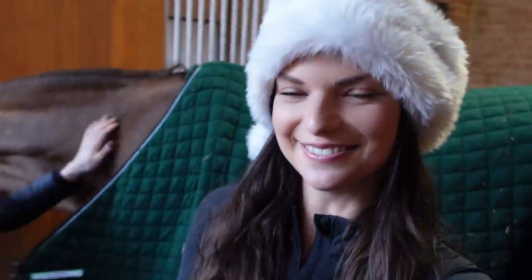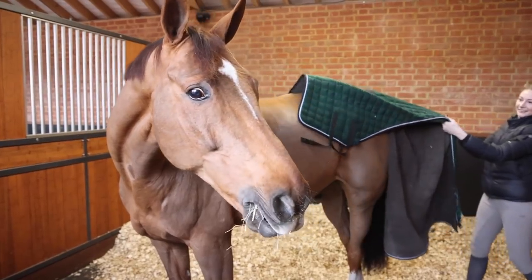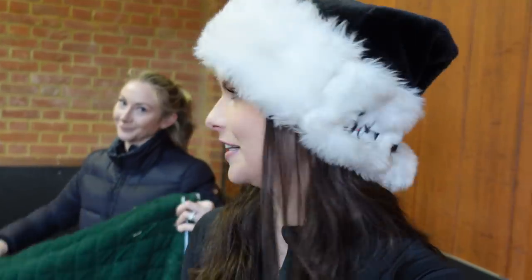So we're just getting Natalie's horse Bolly ready. I'm very excited to ride him. And actually, very lucky, because Natalie tells me that not a lot of people ride Bolly. Because he's competed at PSG. He has. Which stands for Prix St. George. And my dressage knowledge is literally the bare minimum.